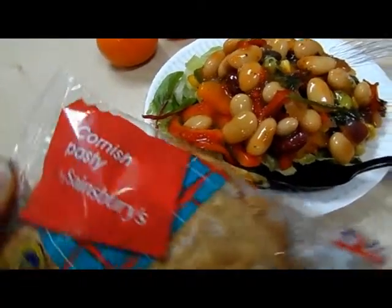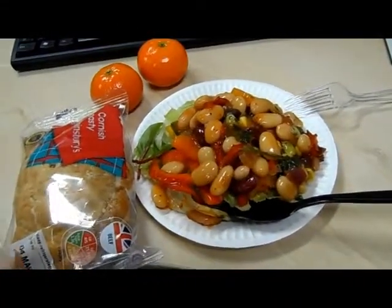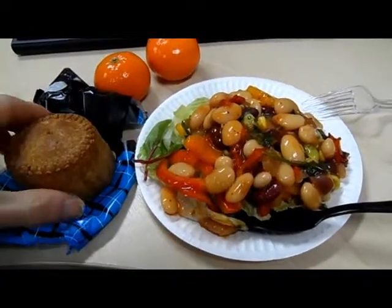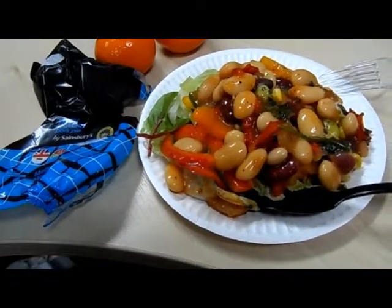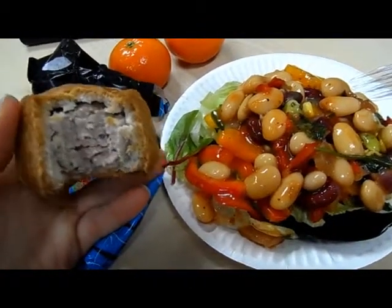So for lunch I've got this delicious looking Cornish pasty to go with my salad here. I'm really going to enjoy this. No, not really. Of course not. It's the Melton Mowbray pork pie from Sainsbury's. So I've got a nice bean salad here and a couple of satsumas. That's a few of my 5 a day.